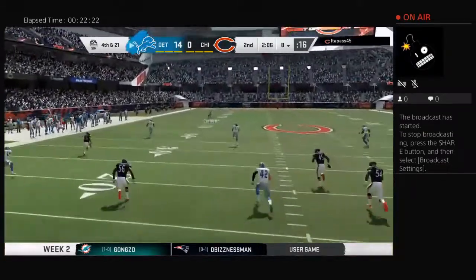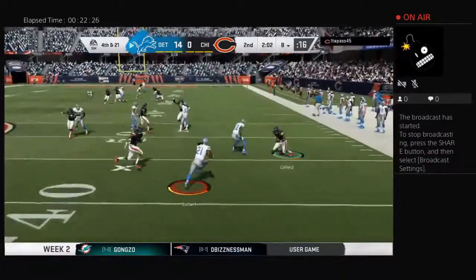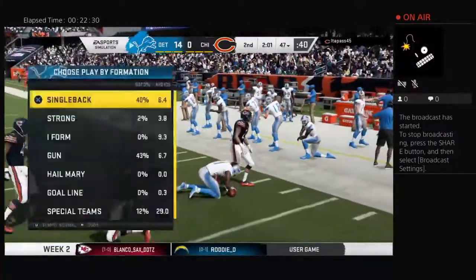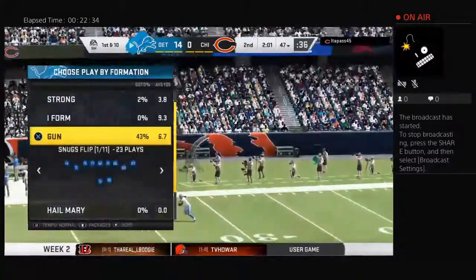He's been a busy man here in this first half as he gets it away. Fielded at the 33. Nice job bringing that one back. 14 on the return. And out will come the offense as they take over.